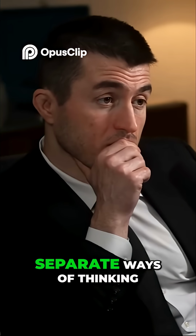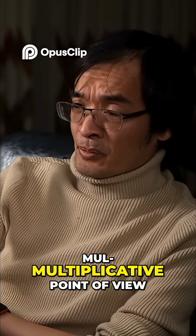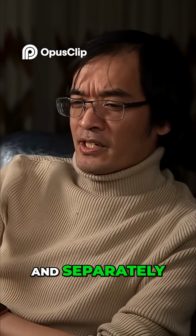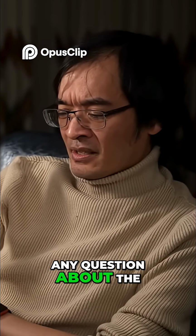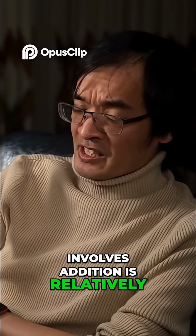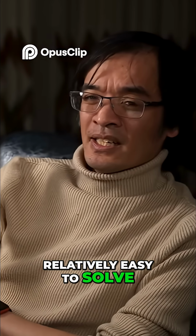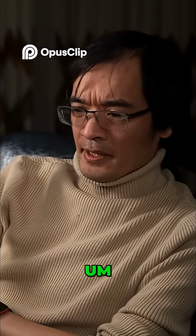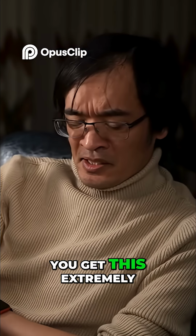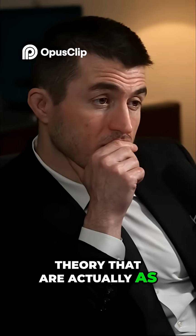So there are these two separate ways of thinking about the natural numbers from an additive point of view and a multiplicative point of view. And separately, they're not so bad. So any question about the natural numbers that only uses addition is relatively easy to solve. And any question that only uses multiplication is relatively easy to solve. But what has been frustrating is that you combine the two together, and suddenly you get this extremely rich structure. I mean, we know that there are statements in number theory that are actually undecidable.